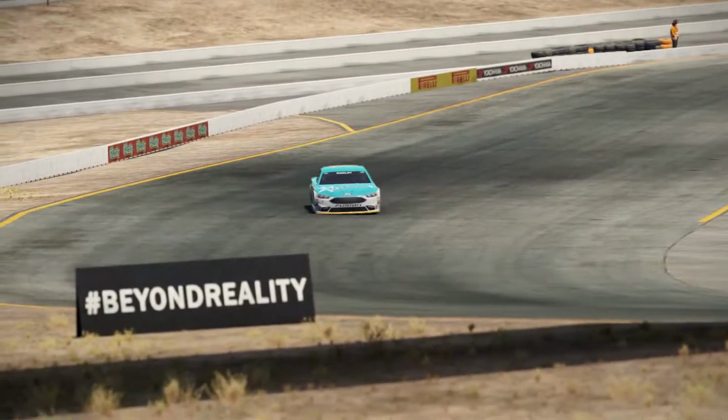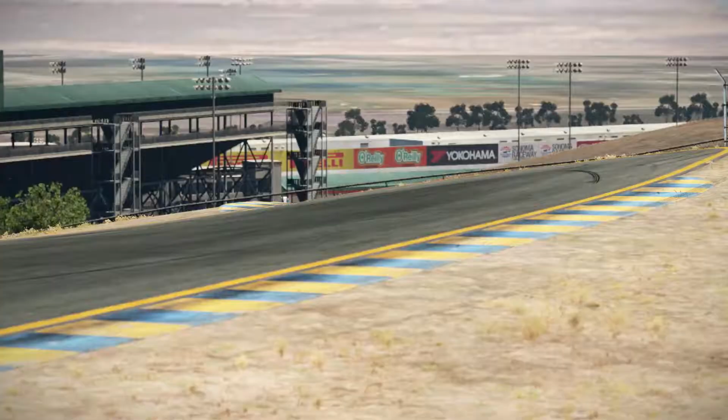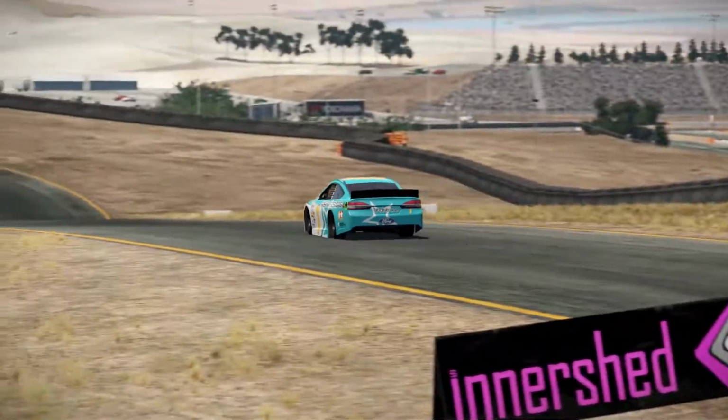Guys, welcome back to week 10 of the Actual Vision Community Time Trial event. This week we're taking the modern stock car around Sonoma short track, an extremely hard combination.